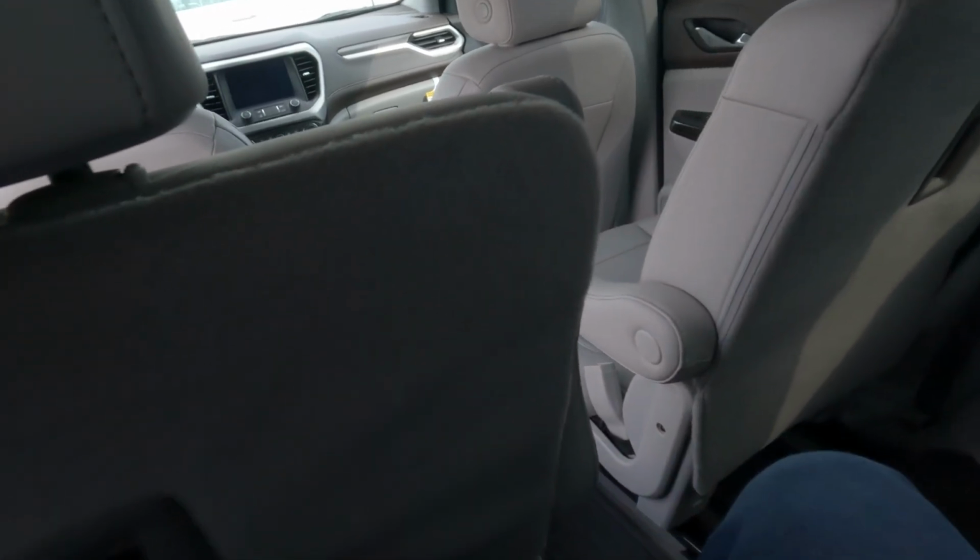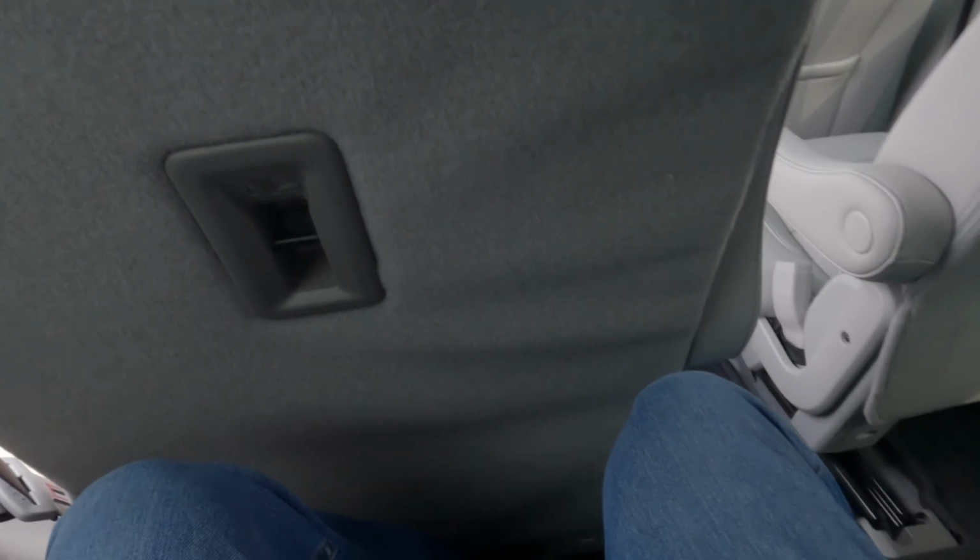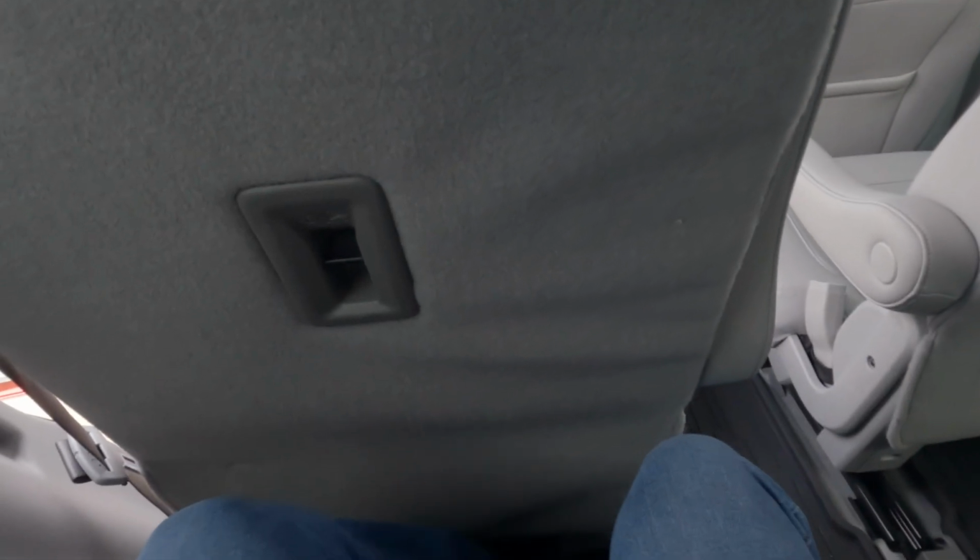In fact, notice this. I have the seat on the left side here all the way back, so that shows you how much space there is. Let me get where I'm sitting all the way up. It's actually not that bad. I'd kind of like to stretch my legs out a little bit more.